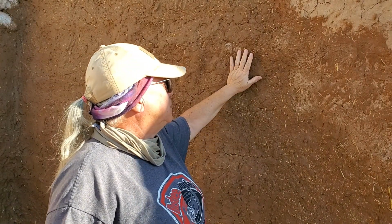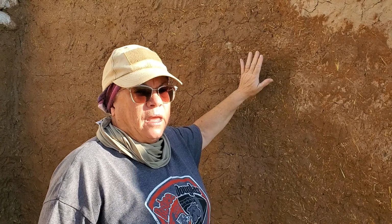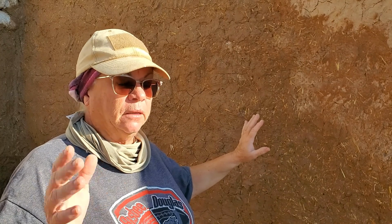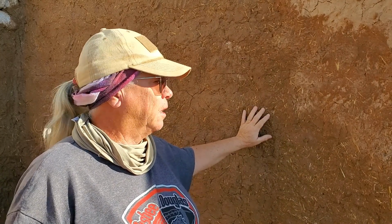This mixture is about half that. It's about 4.5% lime to the cob mixture that I was doing. If you look back on some of the videos where I show you how we mixed our cob, I'm just adding lime to that same basic formula for our cob.